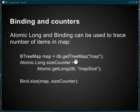MapDB collections usually do not keep track of the number of items inside the collection, because it would hurt concurrency. So calling collection size typically requires traversing the entire collection, iterating all items in the collection. Instead, you can use a separate variable which will be auto incremented and auto decremented every time you insert or remove stuff from the collection.